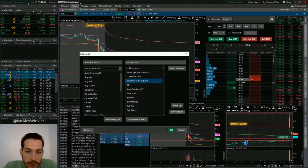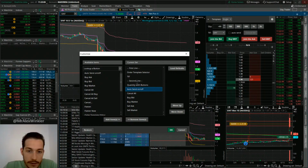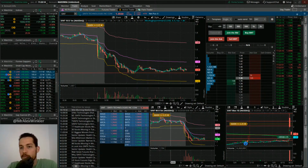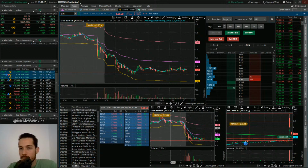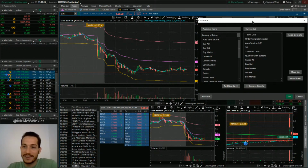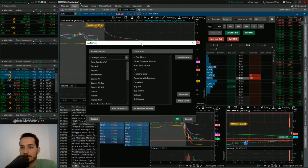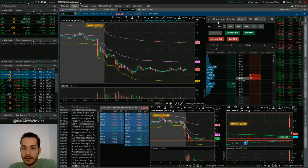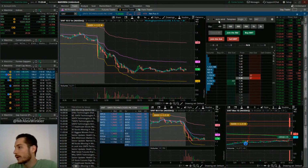What if I move TIF over here, auto send up here as well? That's not too bad. I'm over here doing some design work, guys. Although I kind of feel like my auto send is a little far away now. Maybe I should just have that one front and center. I just have to remember to check it. Well, okay. I don't know.